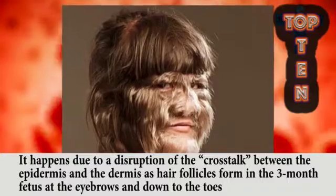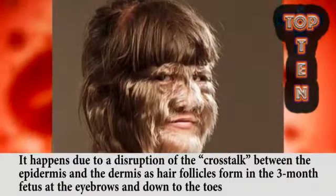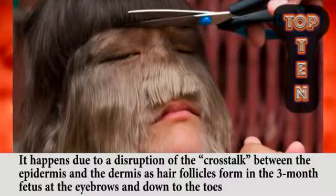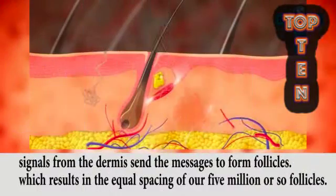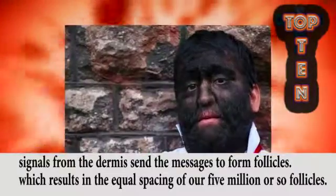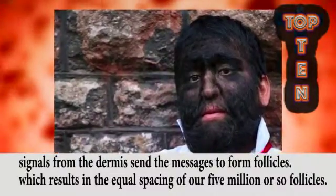It happens due to a disruption of the crosstalk between the epidermis and the dermis as hair follicles form in the 3-month fetus, from the eyebrows down to the toes. Signals from the dermis send the messages to form follicles, which results in the equispacing of our 5 million or so follicles.